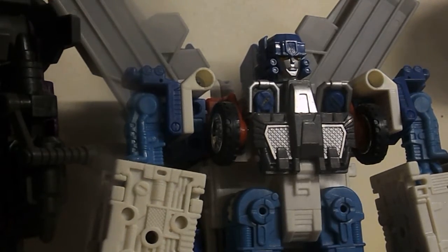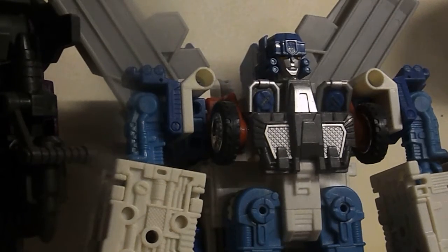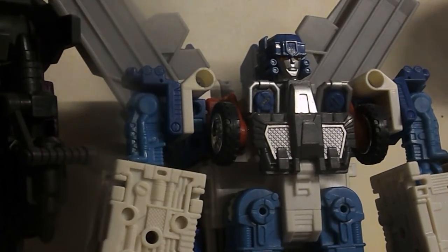Bumblebee movie Cliffjumper. Unfortunately, he doesn't split apart for those of you who'd like to recreate that scene. Shout out to T-Fanpage, who suggested repainting Transformers Animated Safeguard if you wanted to recreate that scene, because he can actually split down the middle. So there you go, if that's what you want to do.